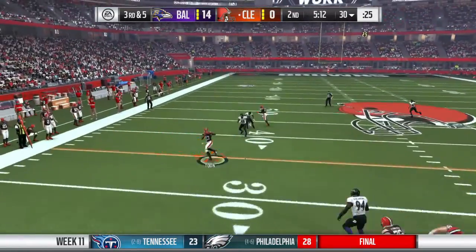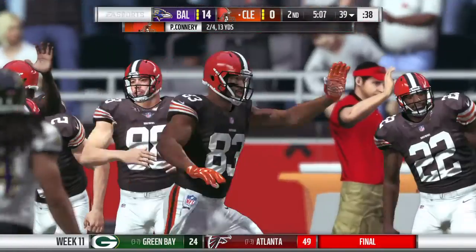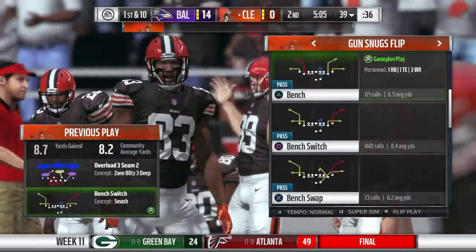Out of the gun, they'll look to throw. And he's got his man on the out route. And he's got the first before he's brought down at the 39-yard line.